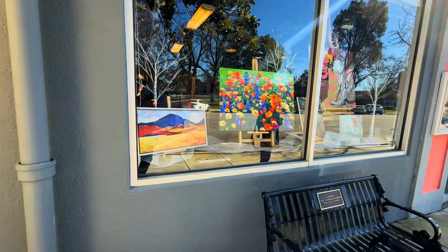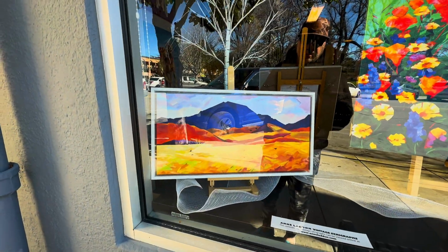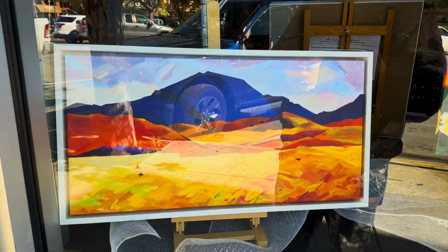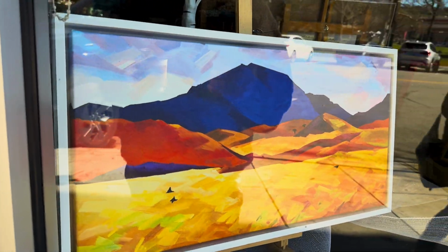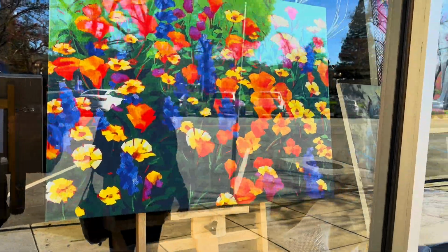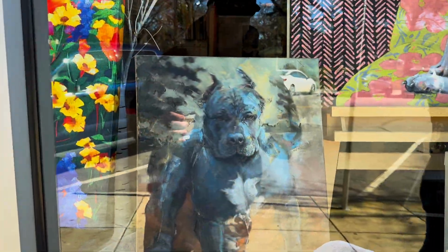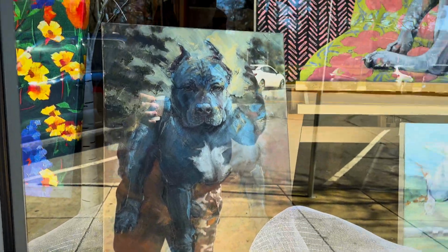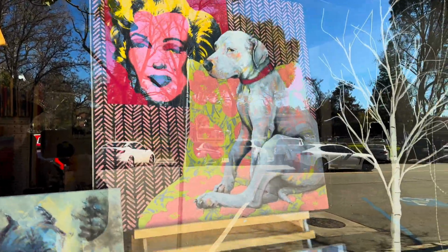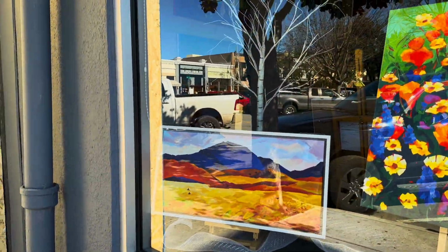Whoa. I love artwork. This style, I have to say I enjoy quite a bit. Look at that puff. Interesting. Out of all these, I like that one right there.